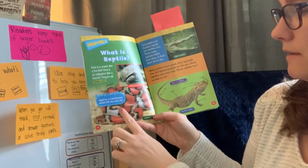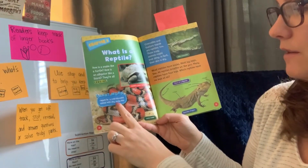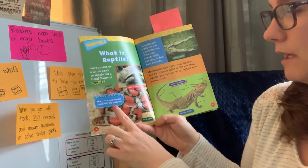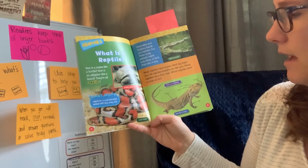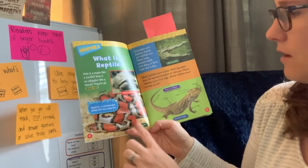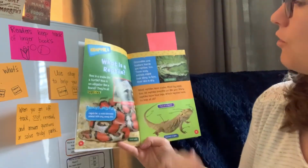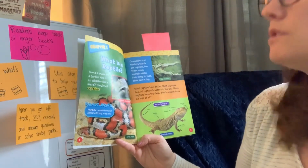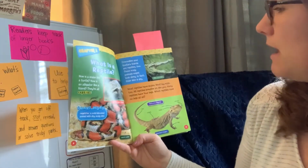Giant tortoise. Here's an extra smart word that talks about what reptile means: a cold-blooded animal with dry, scaly skin. And then this is called a coral snake. Crocodiles and tuatara lizards are reptiles too.